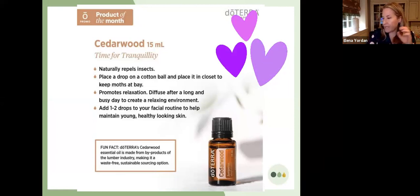Pamela says, yep, cyan turquoise is close. Okay, good. We have to look it up later on.